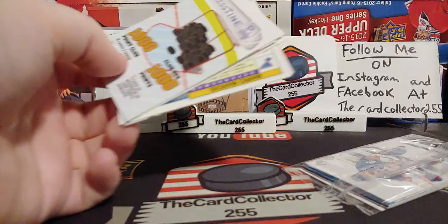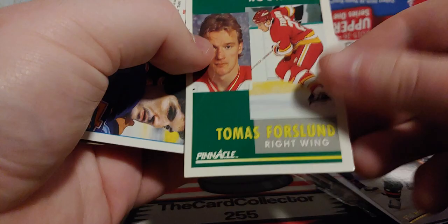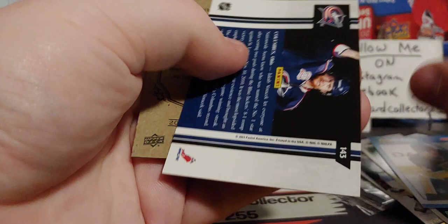Oh, Phil Housley. Forsland. Mario. Okay. Voracek and Wayne Simmons from Champs. Pretty cool. Don't mind these. These are pretty exciting.